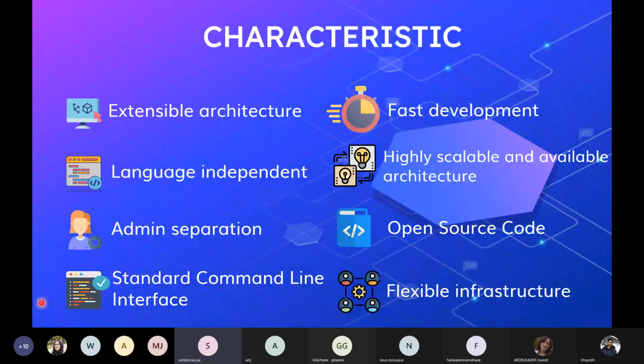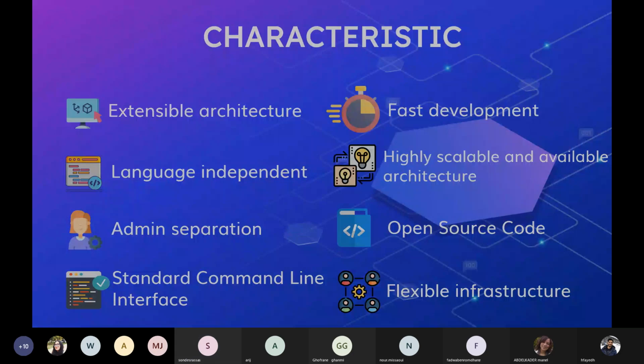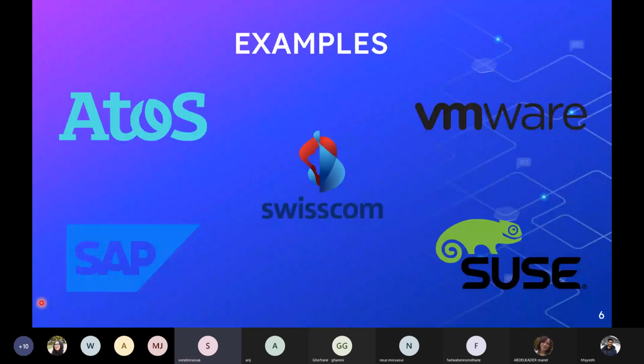There are many Cloud Foundry providers like Atos, Swisscom, SAP, etc.